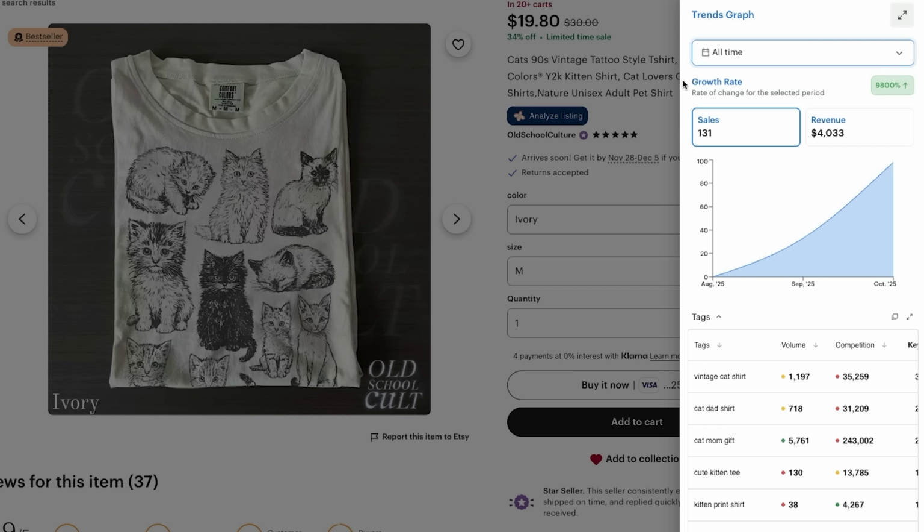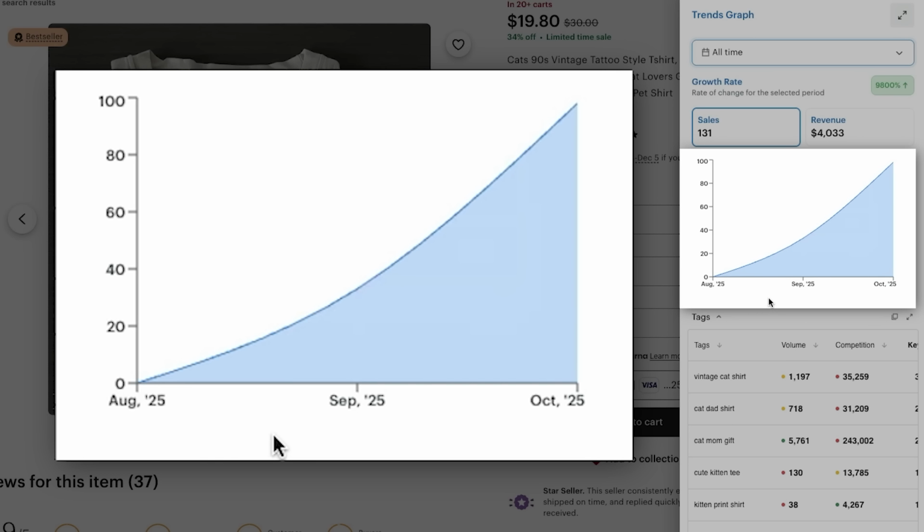Not bad. Here we can see in the last 2 months, this is estimated to have made 131 sales and $4,000 in revenue with a 9,800% growth rate. And check out this beautiful graph, my favorite type. It's up and to the right, which is exactly what you want to see when trend spotting.